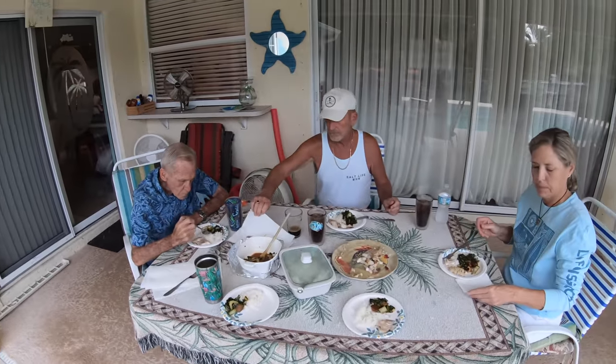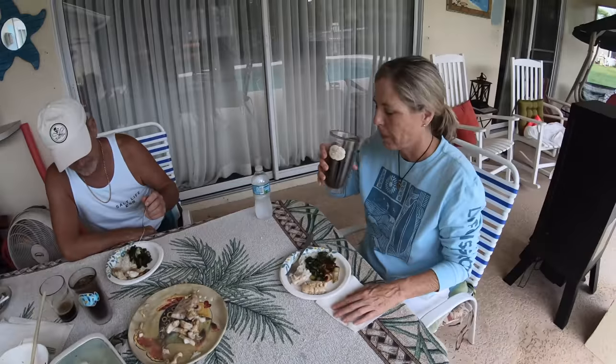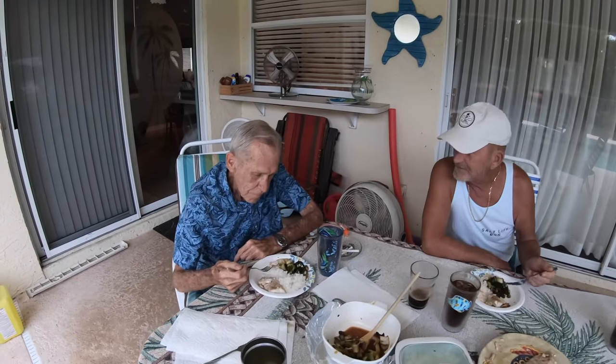As you can see, the sky behind me, it is about to pour down rain, but we are all set up outside. We are eating some good old tilefish, some bok choy, mushroom, some good old rice. There's Mama Dukes, there's Rob, and there's Grandpa. Grandpa, how do you like the fish?